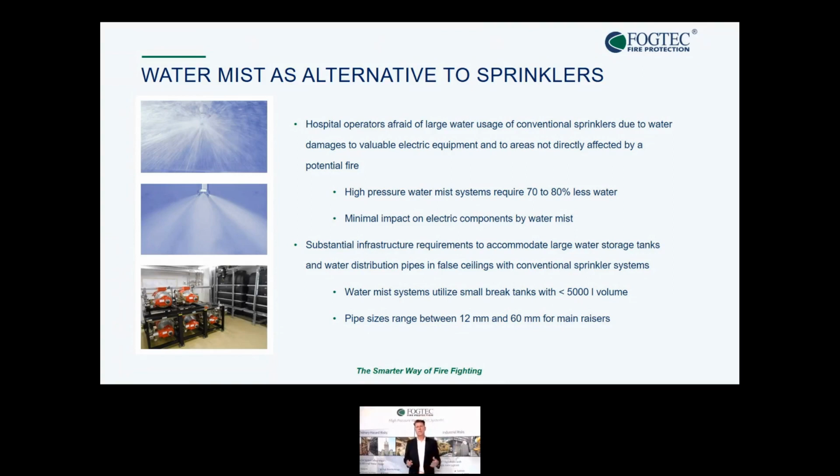What also in many projects represents a problem with conventional sprinklers, particularly in projects where the system is retrofitted to an existing building, is that the equipment, the water storage requirements, and the piping of conventional sprinkler systems can be quite large, and often it is difficult to integrate the system into an existing building structure. This is where water mist, by using far less water, is much more compact when it comes to the equipment. Mostly the system can be supplied from the public water main. So we just have a break tank, an intermediate tank with volumes less than 5,000 liters, so less than 5 cubic meters, which of course can far more easily be integrated into an existing building structure.